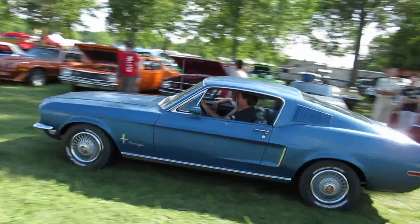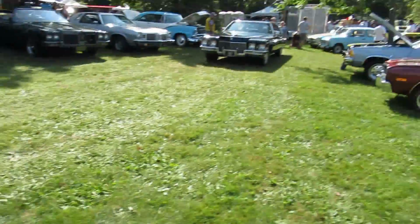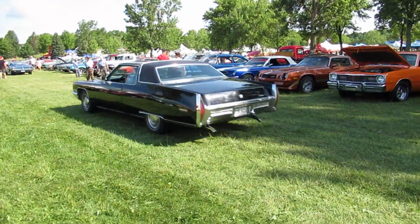We'll finish with this '68 Mustang going by here. Yeah, man. That's just how it's supposed to sound, eh? Oh, the hell with that. How about this Cadillac instead? Oh, Coupe de Ville. Or a Calais. Right on.